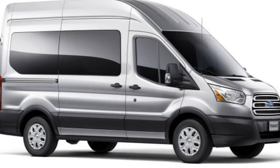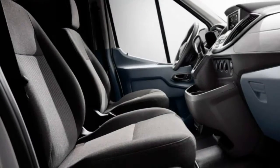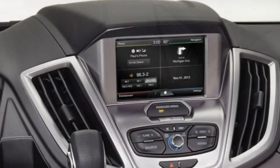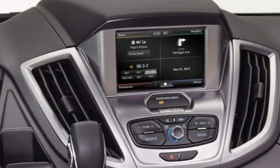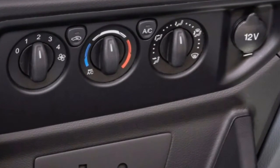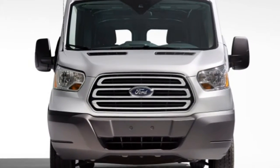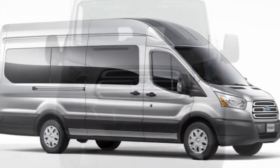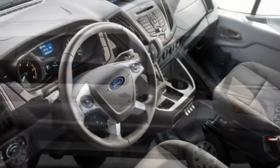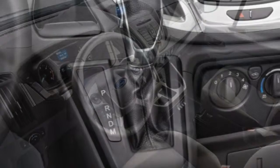Body styles, trim levels, and options. The 2015 Ford Transit Wagon is offered in XL and XLT trims that are broadly differentiated by some standard convenience features. There are standard and long wheelbase models as well as low, medium or higher roof body styles. An extended length body can be had on a long wheelbase chassis. The base Transit Wagon is the 150, but there's also the heavy-duty Transit 350 with increased payload capacities. Passenger capacity ranges from 8 all the way up to 15, depending on body style.